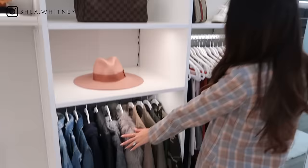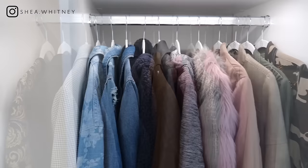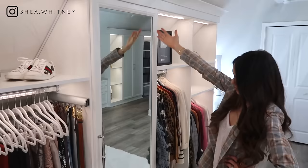We have a section for jackets, a place for pants and skirts, a section for cardigans, and a dedicated spot for blazers. Yes, it is amazing. So again, everything is color coordinated, going in the same direction, which just makes the entire space feel organized. And I absolutely love this big mirrored door. It is perfect for getting ready and seeing your whole outfit.